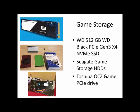Now, some things focused on game storage, because of course that's a big consumer application. Here is another picture of that WD Black. This actually is a 512 gigabyte capacity for the entry capacity of these things. So that's a high performance M.2, much larger than life, actually a lifestyle product for a gaming computer.